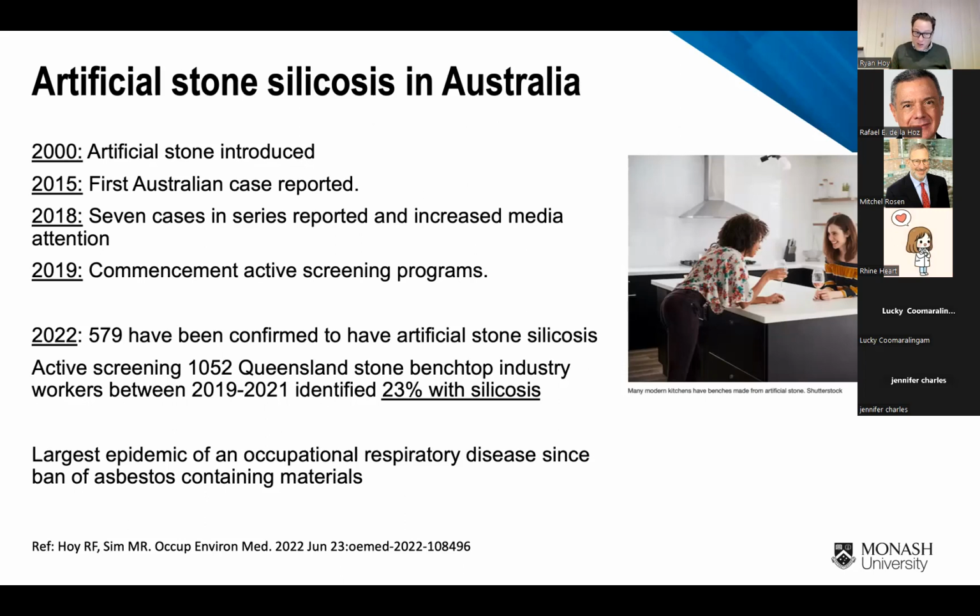One of the actions was screening programs. Having had the first case identified in 2015, in 2022 we now have close to 600 workers that have been diagnosed with silicosis from this industry. And this is really a significant underestimation still of the number of workers that are affected by this. The biggest screening program to date that's published their outcomes is the Queensland program, and they screened 1,052 workers in the industry between 2019 and 2021, and identified 23% with silicosis. I'll talk about our data from Victoria in a moment, but the prevalence that we've seen in Victoria has been very similar to what's been seen in Queensland. And this really represents the largest epidemic of an occupational respiratory disease in Australia since the banning of asbestos-containing materials.